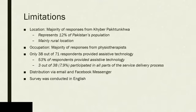So had we had more participants in all parts, we probably would have been able to analyze what characteristics they all have in common. And lastly, since the survey was distributed via email and Facebook Messenger and in English, individuals that don't have access to those services would not have been able to participate.